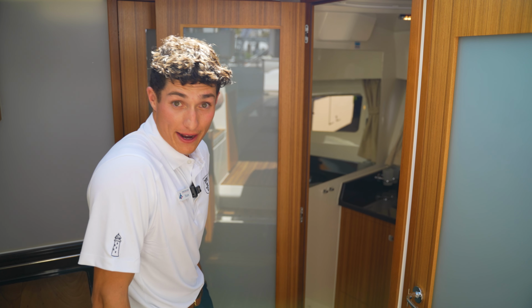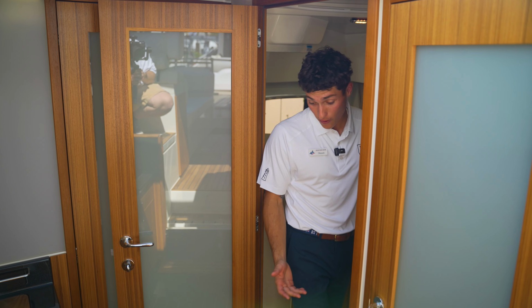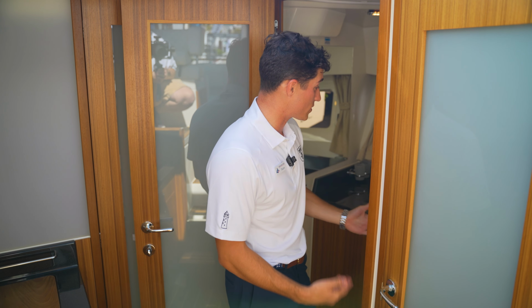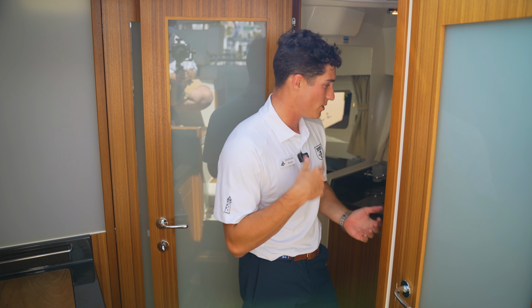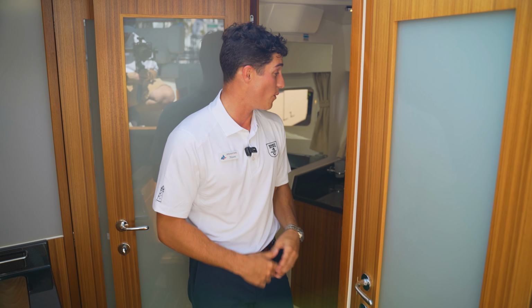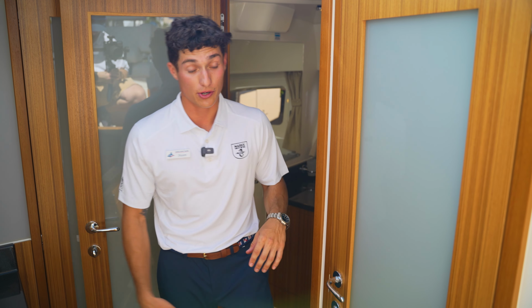As we move over to the head area, the first thing I notice is a beautiful step-in shower accompanied by the toilet, sink. Once again, another thing that Marex does very, very well is their storage, even in the bathroom, for bathroom essentials, shampoo, toiletries, things of that nature. Plenty of natural light coming through the bathroom as well, which is a nice addition. And also air conditioning, of course.